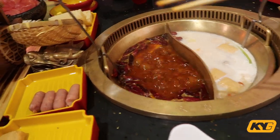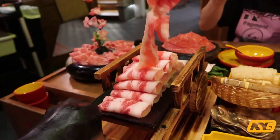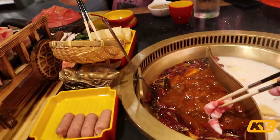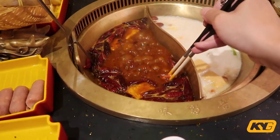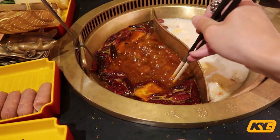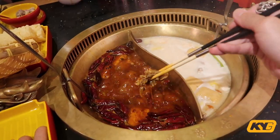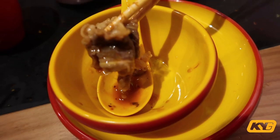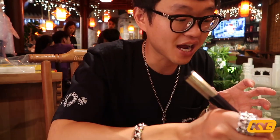Since now the broth is ready, I'm going to cook some beef to show you guys how it's done. You just dip it in the broth, kind of wiggle your chopstick a little bit. You gotta wait till the meat actually turns brownish color instead of being raw red, then it's good to go. This is how it looks when it's cooked. You just have to dip it in the sauce. I always love this style because you're kind of your own cook. The meat they serve here has a pretty high quality.